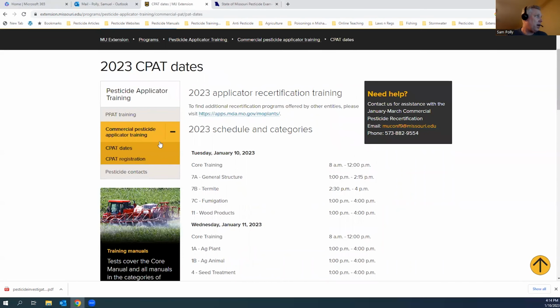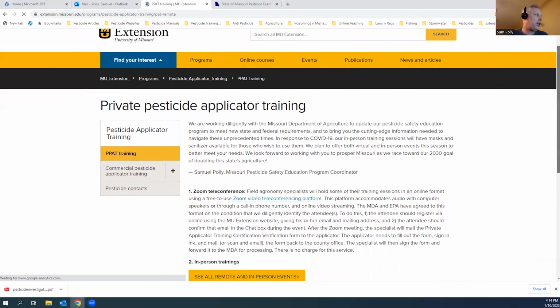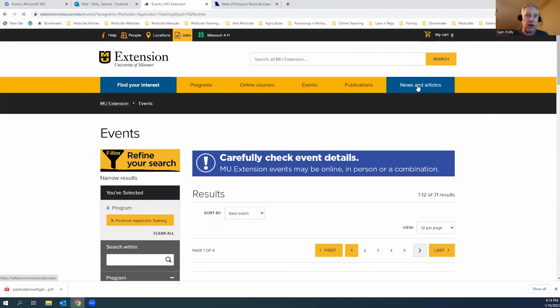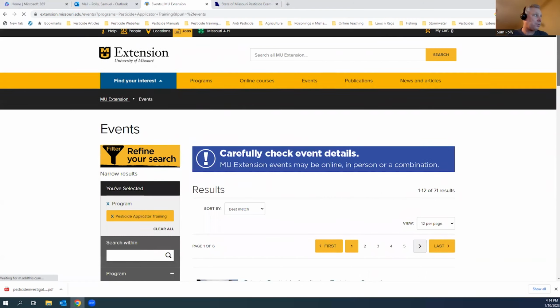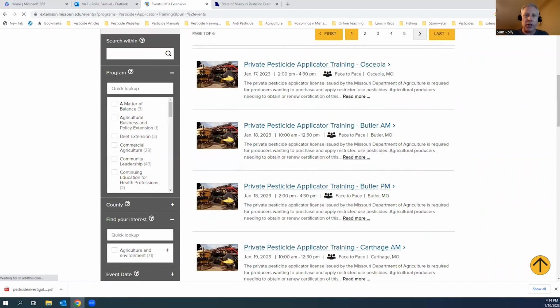And then going back up here to the private pesticide applicator training, we click on that. It takes us to that page. And you scroll down here a little bit. You want to go to see all remote and in-person events. So it's set up a little bit differently. But if you click on that and your internet is working, there it goes. This gives you a big listing, and so you just scroll through that and look for one that's close to your area and at a time that you can make it, and then you can go ahead and schedule that.